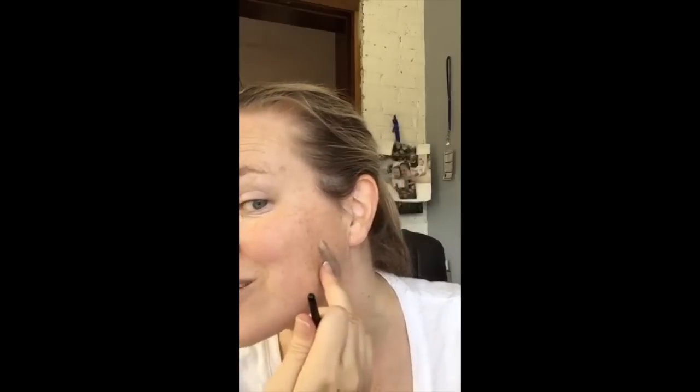Okay, oops, what is on this brush? All right, apparently one of my kids used this for a dark color. Let me wash that off. That brush is not clean.